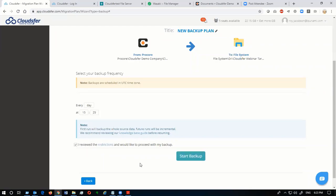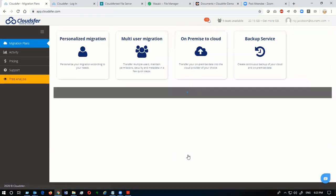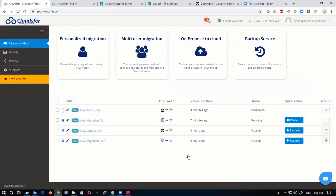I'm going to check here to say that I accept to run this backup, and we set up the new backup migration. And again, the backup is very simple. You select the source path, the target path that you would like to migrate.